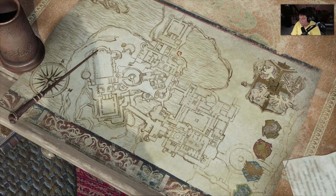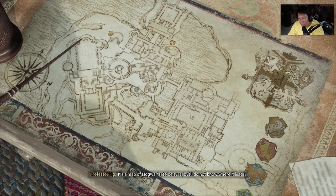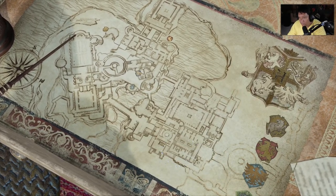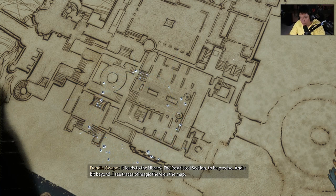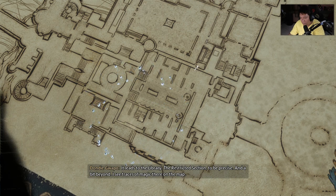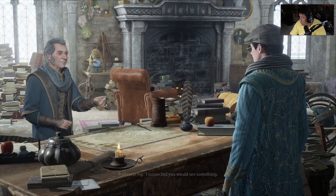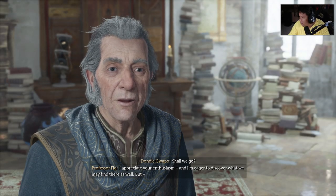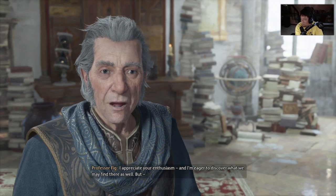Clever enchantment. It's a map of Hogwarts, to be sure. But I do not know where it leads. It leads to the library. A restricted section, to be precise. And a bit beyond. I see traces of magic there on the map. I suspected you would see something. Shall we go?